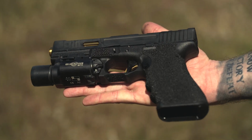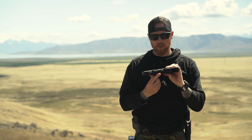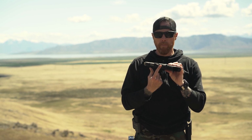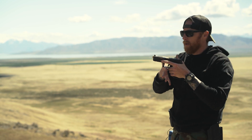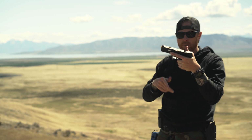Other things going on here. We've got a double trigger undercut. That is undercut number 1, which is nice and smooth. This is undercut number 2 underneath the trigger guard. That's where your support, reaction hand, whatever you want to call it, would find its home.